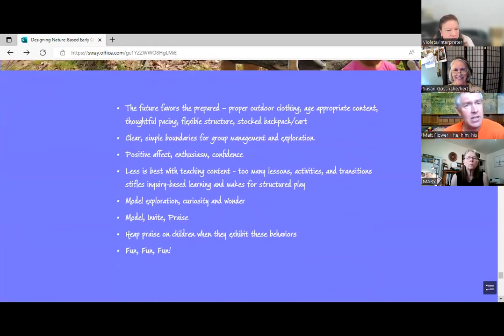The last thing that I'll leave you with is some of my tips for exploring outdoors. Again, the future favors the prepared. Proper outdoor clothing, age-appropriate content, thoughtful pacing, flexible structure, stocked backpack and cart. Clear, simple boundaries for group management and exploration.